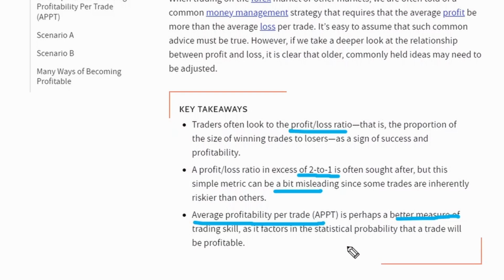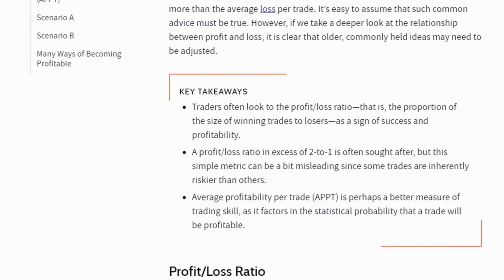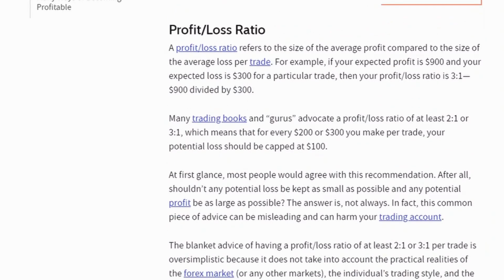I have taken statistics and probability in college. I can't say I remember much of it. So please, if you're better at it than I am, do correct me on some of the numbers that I'm going to go through here. Let's go down this article, and she's going to talk about the profit to loss ratio here.